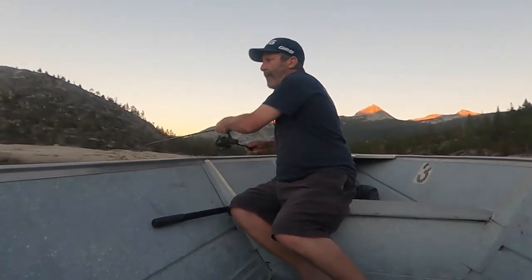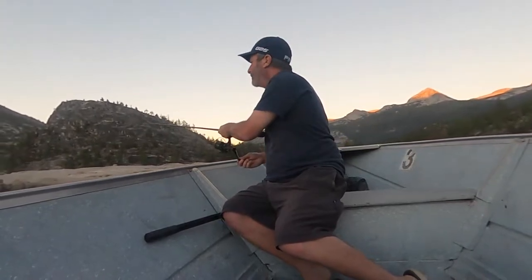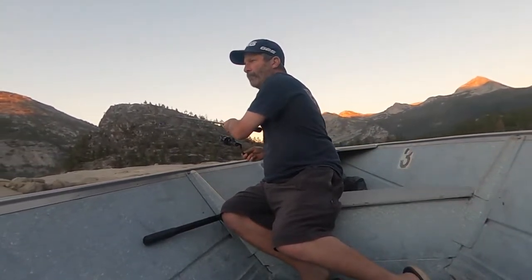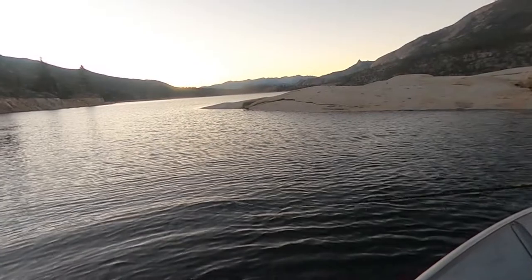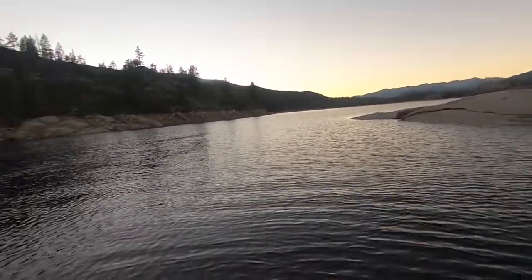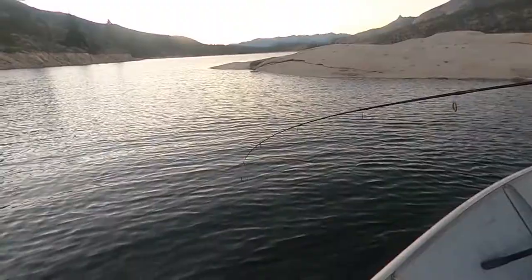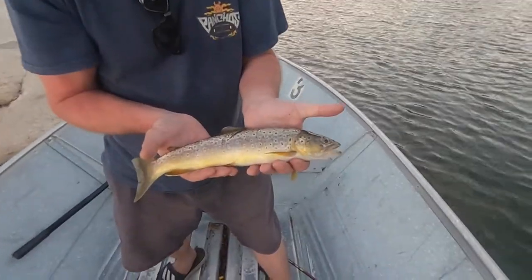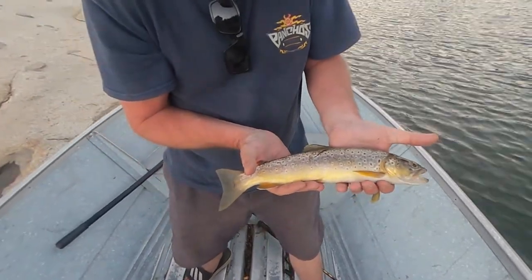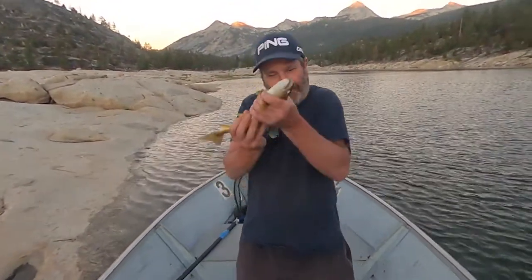Fish on. One for the road. Is it big mama? He feels big. Oh, yeah, it's a nice one. Okay, bring him in. Woohoo! Look at that. German brown. Beautiful. All right, one more for the stringer. One more. All right, another pass.